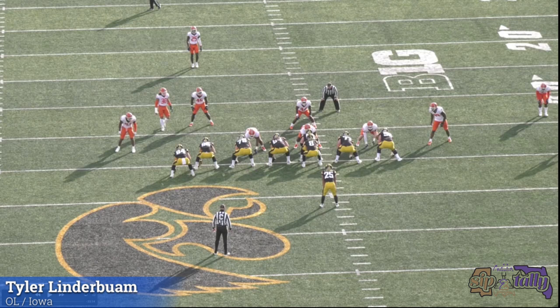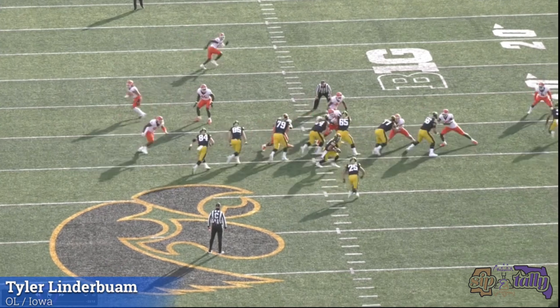If this kid goes to a zone running scheme, a team that runs the zone run scheme, it'll be a match made in heaven. Watch this one, this is outside zone, inside zone. This is inside zone to the right. Look at the leverage. Great leverage. Half the man. 64 got to come and get the other half.